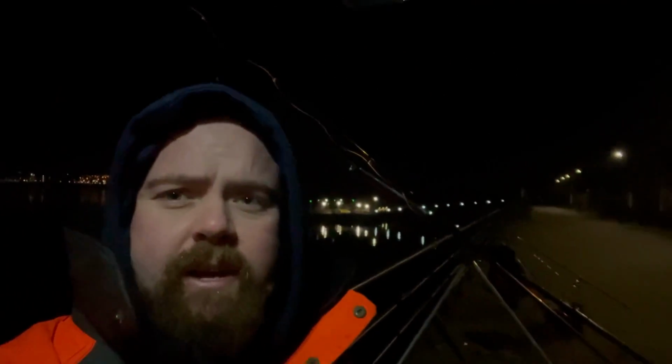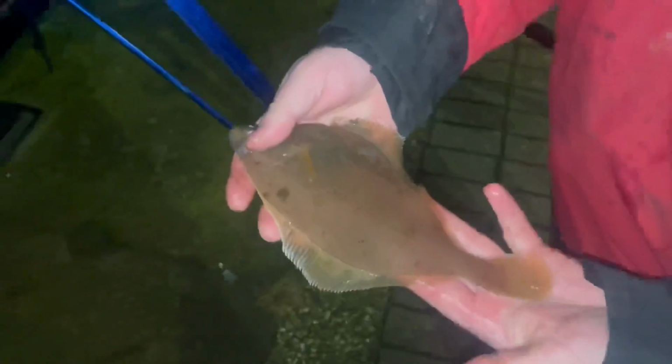Today we are on a very frosty, cold River Mersey. I'm here with Liam in the background there, very good friend and ally. He's just caught his first dab. Absolutely smashing it already. We've only been here 2 minutes. We're here very early indeed.